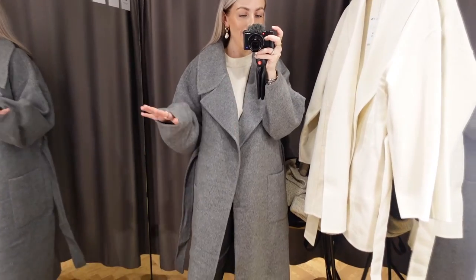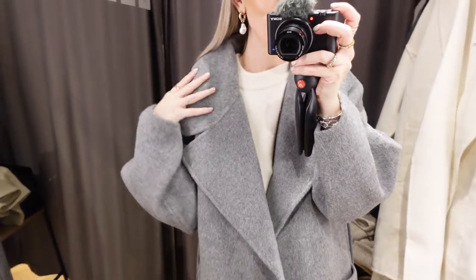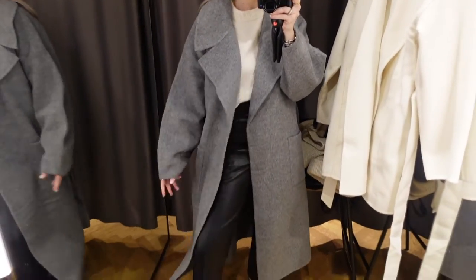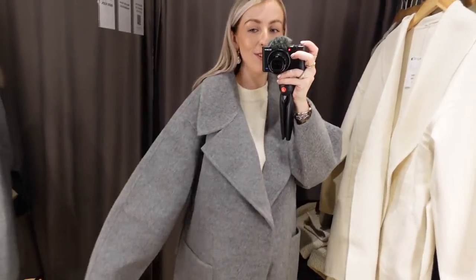Next is this grey coat, and how gorgeous is this on? It's a lightweight wool, so it's not too thick. I love these style coats because they're just so easy to throw on. They're also not too thick either, especially with this in-between weather at the moment. I want to get all my coats out, but it's just really mild for October.